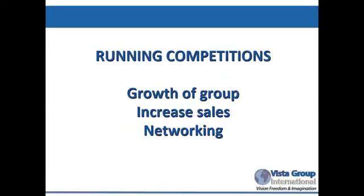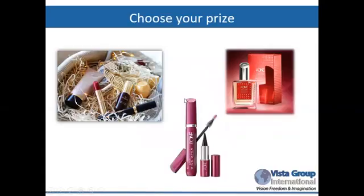So there are three main reasons why we run competitions. The first one being growth of the group in itself, to increase your membership, to drive increased sales, and of course to share our opportunity through networking our business and ensuring that other people know what's available should they be interested in joining us.